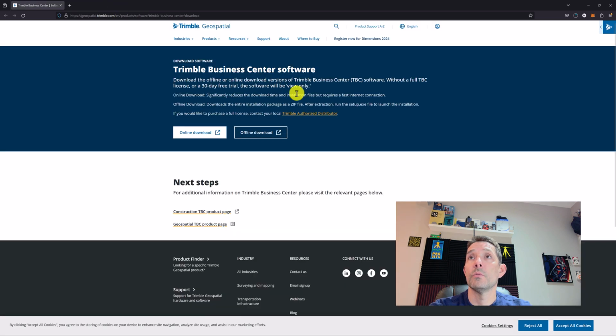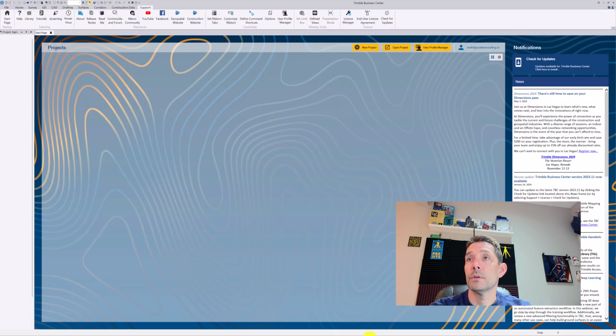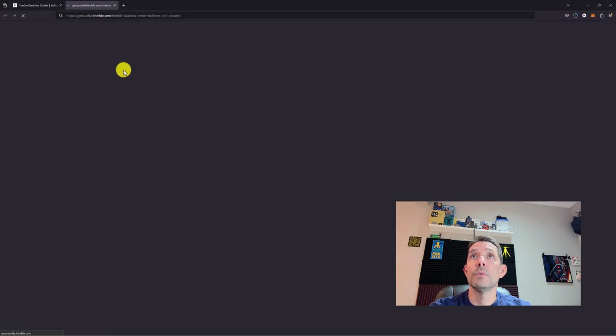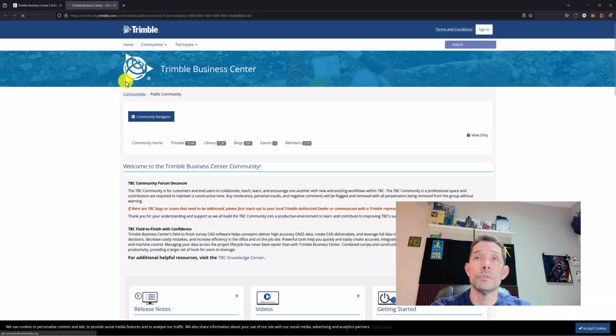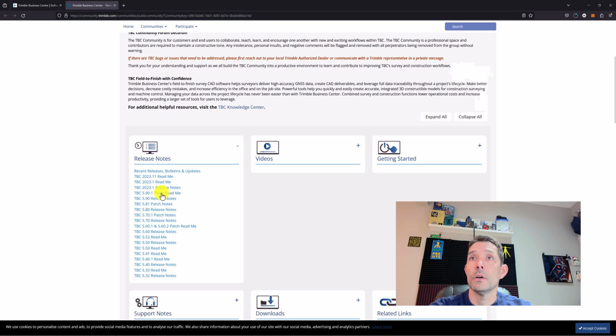So we can go back. We can try in the Trimble Business Center if I manage to open this thing. Sometimes if we go to readme, it will open the Trimble geospatial page, and technically we should see the new ones there. So release notes, no release notes so far, only 2023-11.